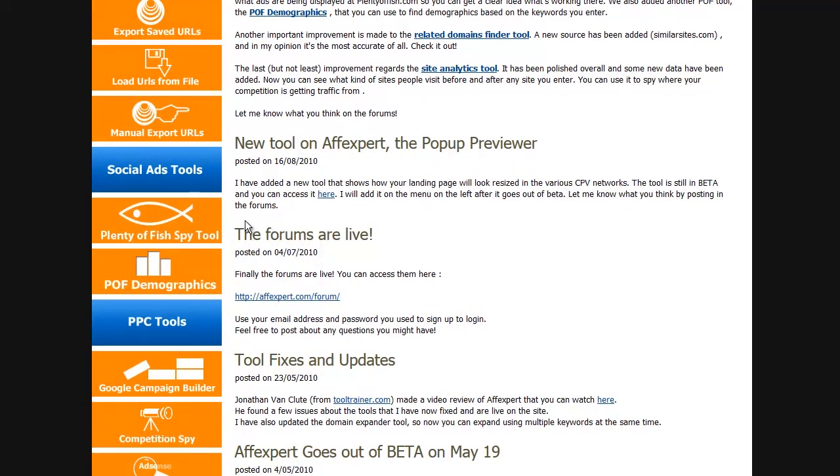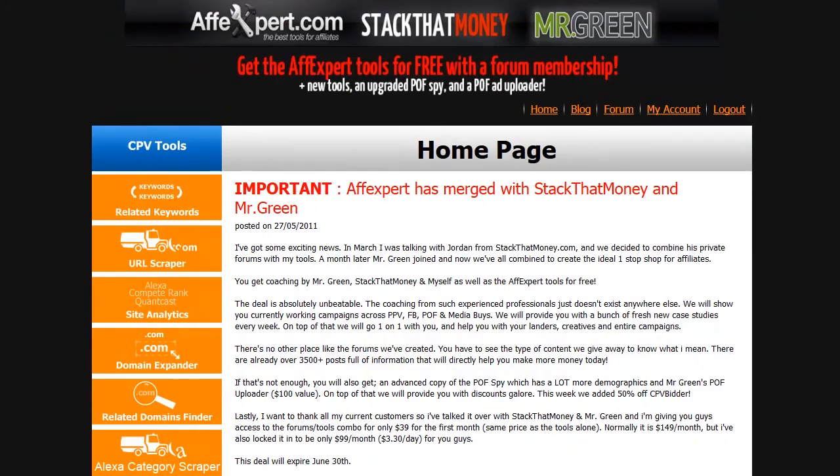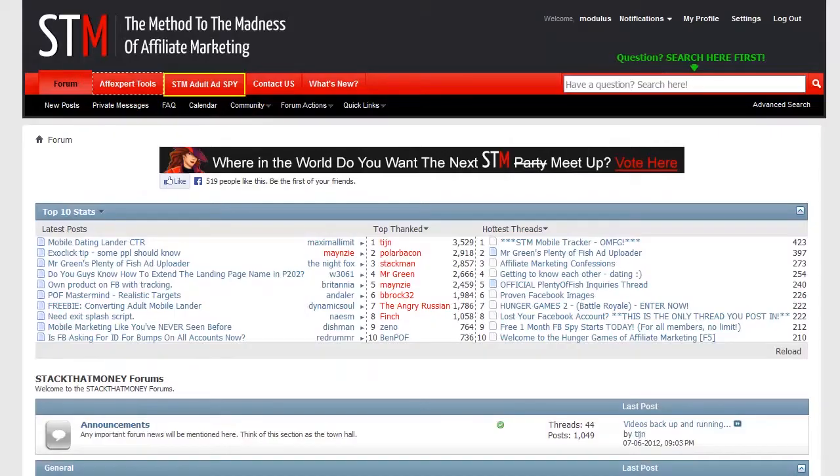Fish spy tool, and I think there's even a Plenty of Fish ad uploader somewhere. And those alone, if you use Plenty of Fish, are going to be very useful for you. And then there are other tools as well. One tool that they recently came out with, if you do any type of adult affiliate marketing, is the Stack.Money Adult Ad Spy Tool, which came out just this week, and they're very proud of that.